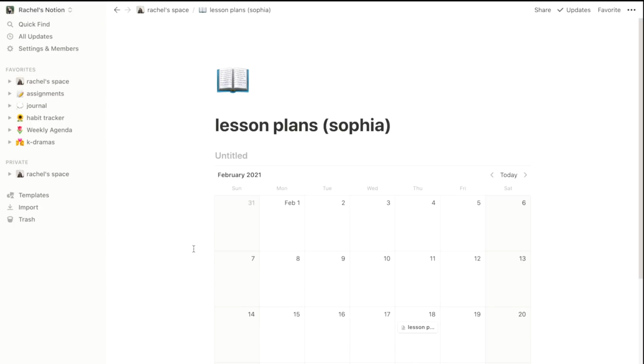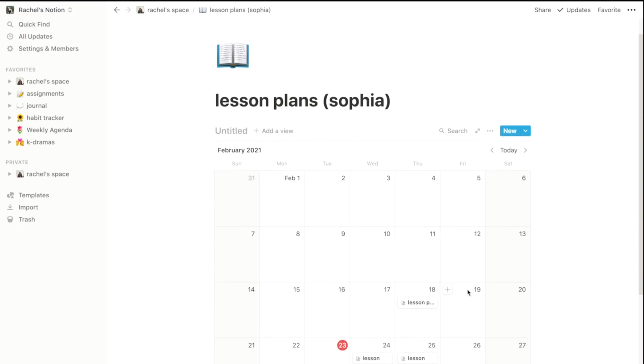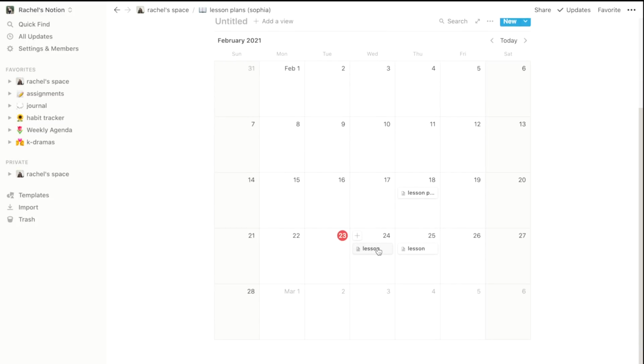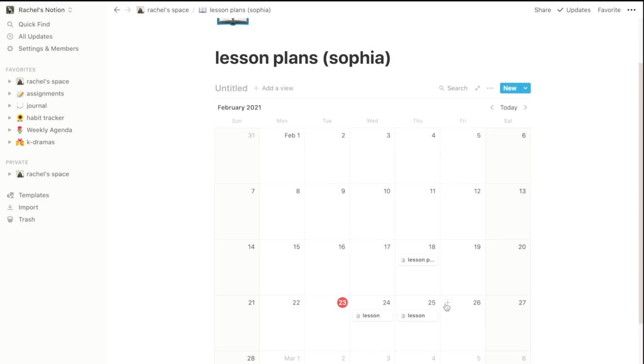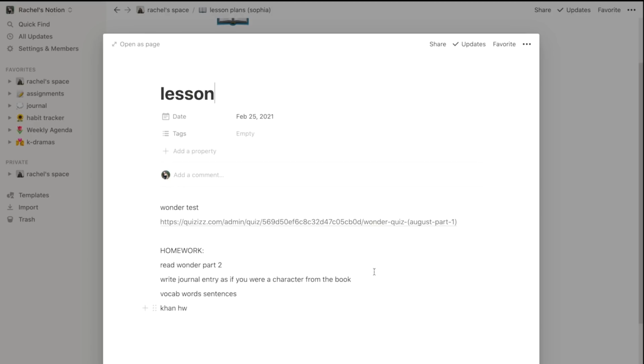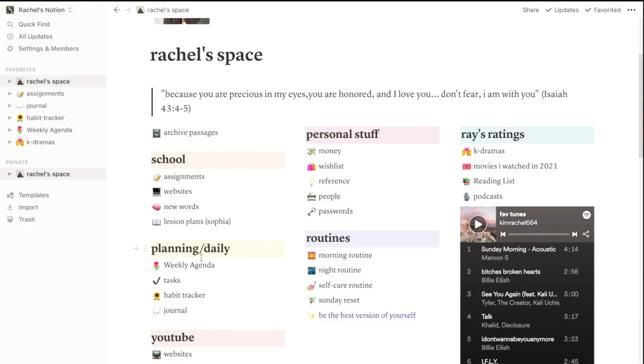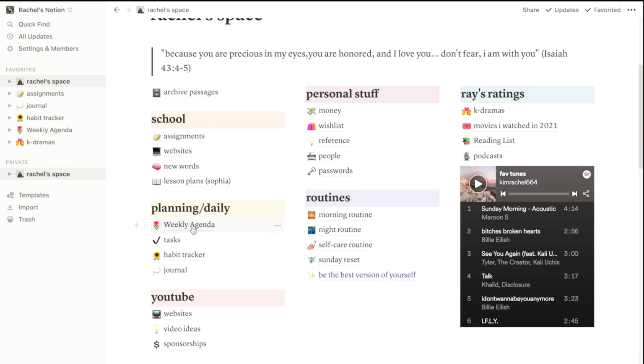Lesson plans for Sophia. So I don't know if you guys know this, but I tutor a 5th grader and I am all over the place. So I like keeping lesson plans in my Notion so I know what to do each week. So if I were to click on a date, then it tells me like what I need to do. Yeah, pretty useful. And then in my planning / daily, I have weekly agenda, tasks, habit tracker, and journal.